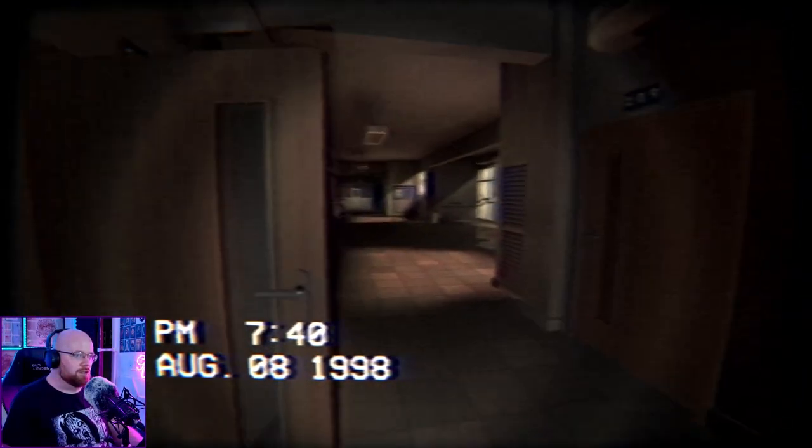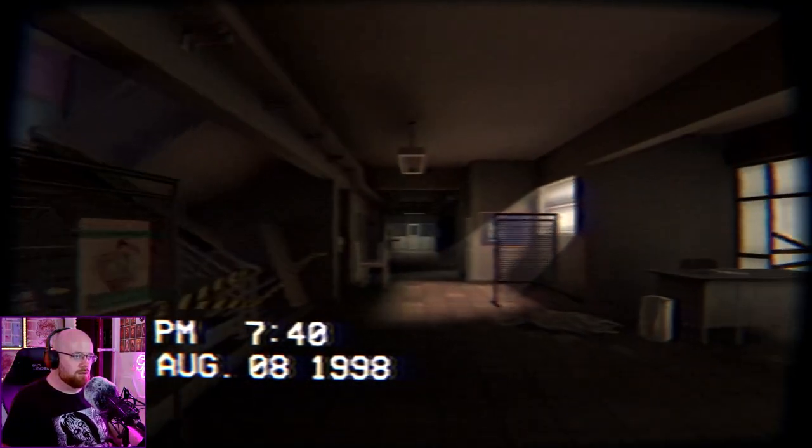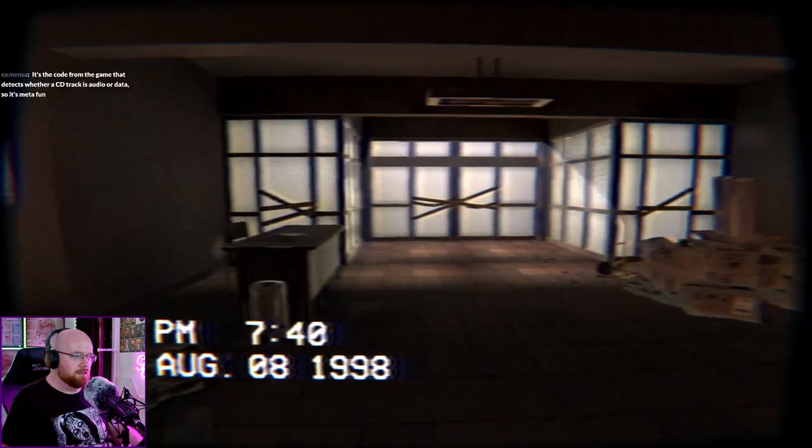Oh, what's that? I do have a flashlight. Oh my god, that makes things 10 times worse. Oh lord. A lift. So this is building 71, right? This is what we're saying, and there was a suspected gas leak.